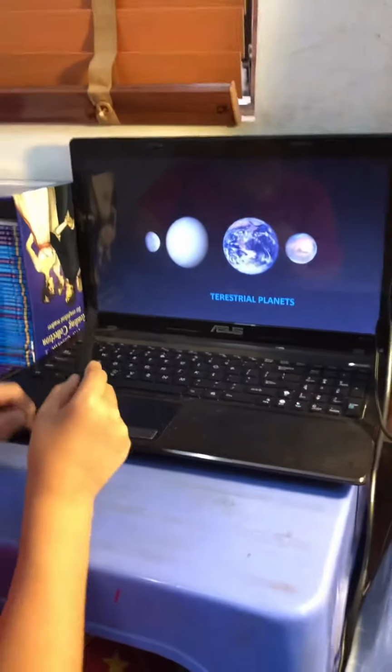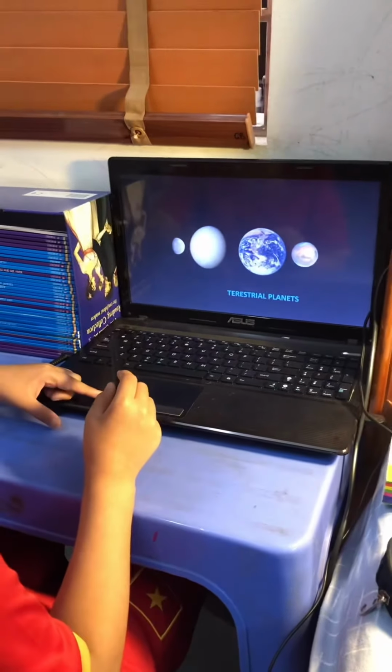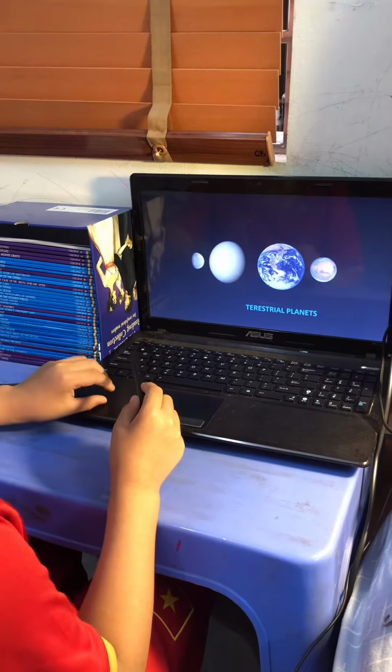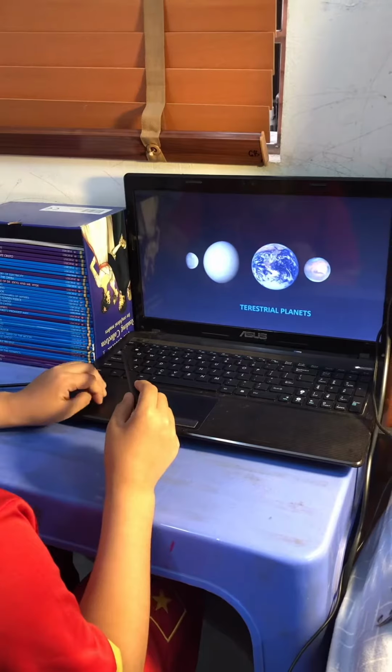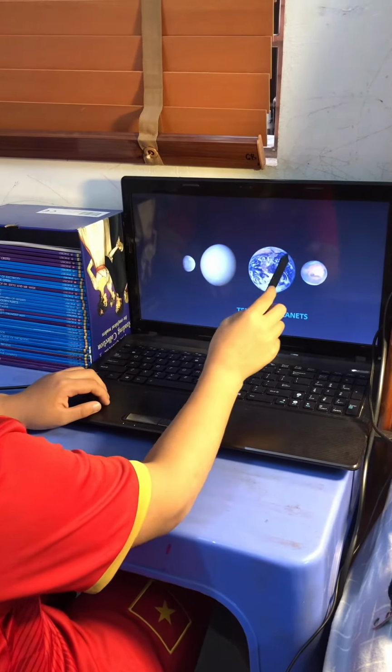The first four planets are the inner planets, also known as the terrestrial planets. The terrestrial planets are Mercury, Venus, Earth, and Mars.